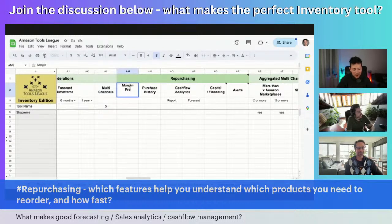Would you say margin predictions are also a part of it? Or is it more like a calculator? Return on investment: how profitable is a product compared to the spend on the entire operation of selling the product. So do you help predict that, or do you just enter a number and it calculates for you? No, we help you see that, and we help you analyze that.